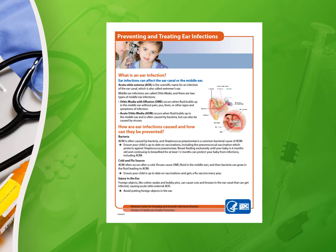This illustration speaks to ear infections. We see so many of those in children, and it explains to the parent the difference between an otitis externa and an effusion and an otitis media. Also, things that we can do to help prevent those things from happening.